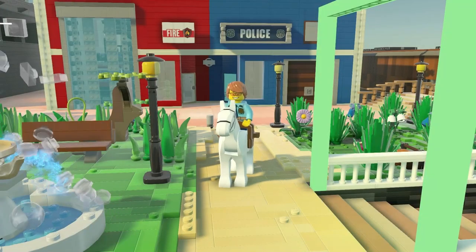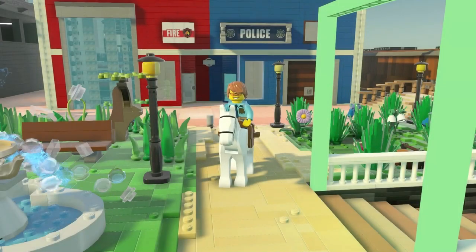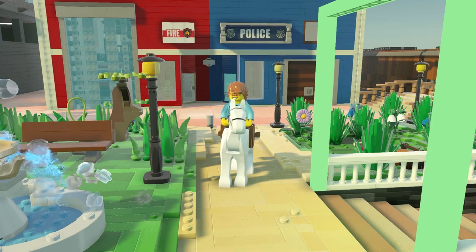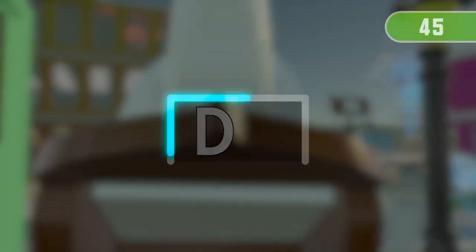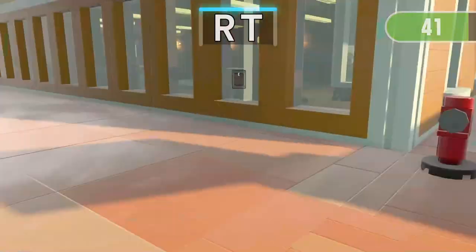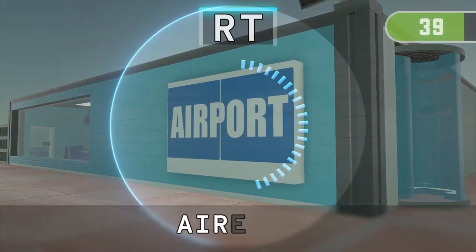Time's up! Great job! It was so close! Get ready for the next run! 3, 2, 1! Find three things containing R, T.